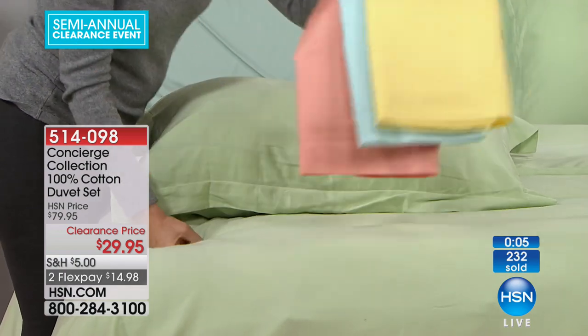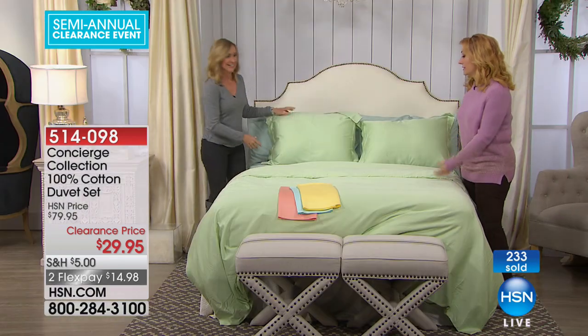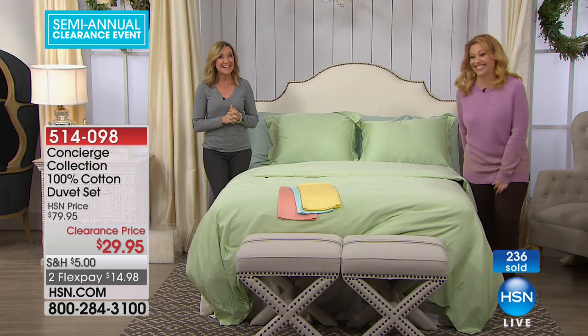You're getting all the pieces any size. And you know what? We only have a couple hundred left and limited sizes, limited colors. That's what clearance is about. But I was right, it is a great deal. It is a really great deal.